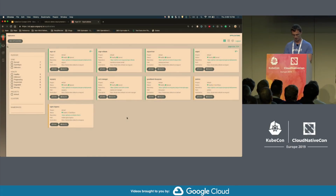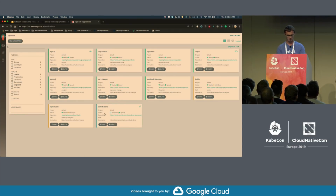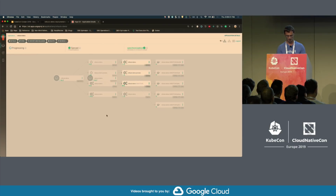So once the application is created, you can see that something starts happening. To get more information about the application, you can just click on the app icon, and you would see all the resources which were created. These four are ones which are defined in the Git repository, and each one created some child resources. The most interesting one is Rollout. It created a replica set. The replica set created 5 pods. All of them are running.